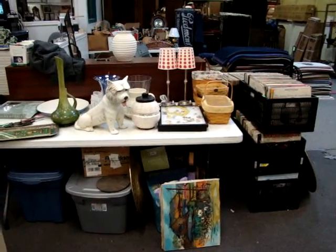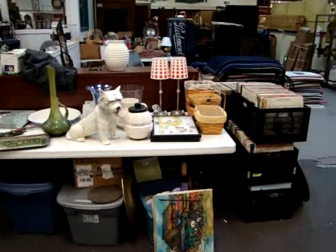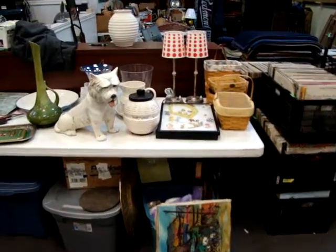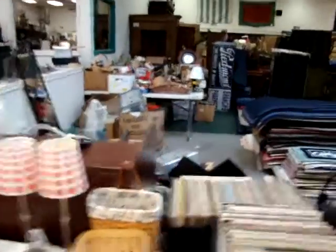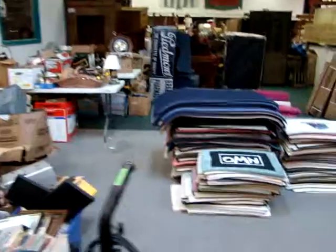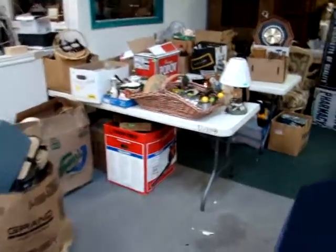The preview you are about to see is for our December 17, 2008 auction. Here we have a collection of Longaberger baskets, nice lamps. We will be starting at 4 o'clock this week. Have a lot of rugs for sale. A lot of miscellaneous glass, smalls.